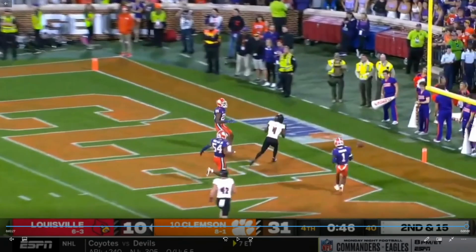Go and check out some more games. The ACC, they're good. I like the ACC because they post their full games. You don't really have to go searching for them. So the ACC, I can just find that. Notre Dame, we'll see about that.